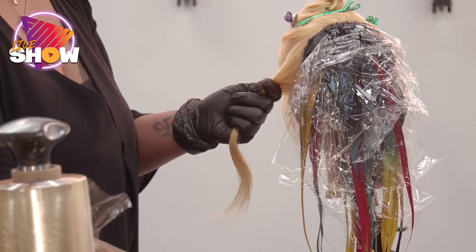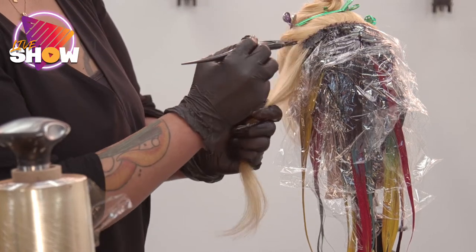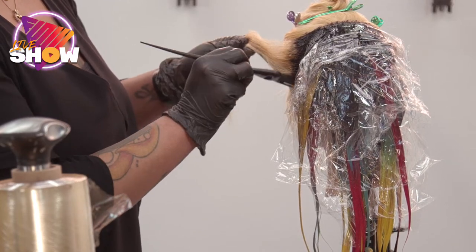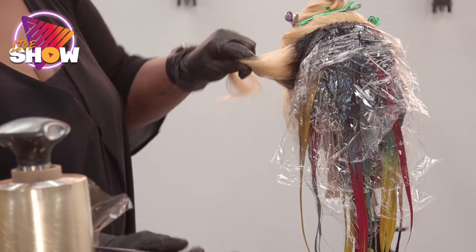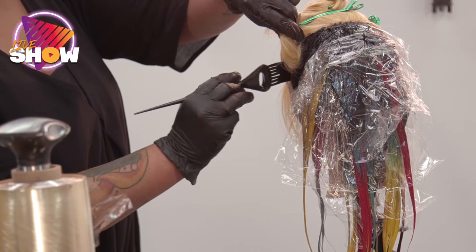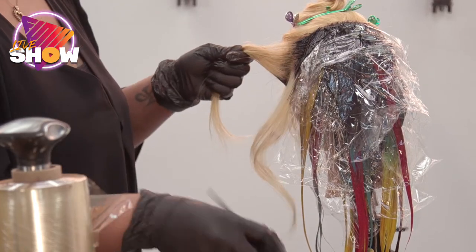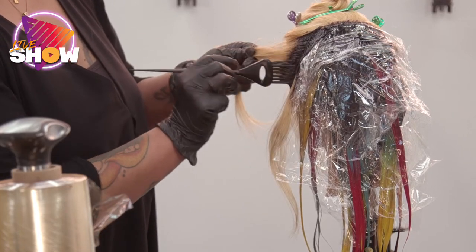And then you can quote them on that. Somebody that comes in with really fine, low density hair is going to take a lot less time than somebody who comes in with a super thick, long head of hair. Could be the same service, but why would you price it the same? So don't think about necessarily just product usage. You've got to think about time and how that goes into it. And obviously product usage will go into that time. So that's how I always look at it.